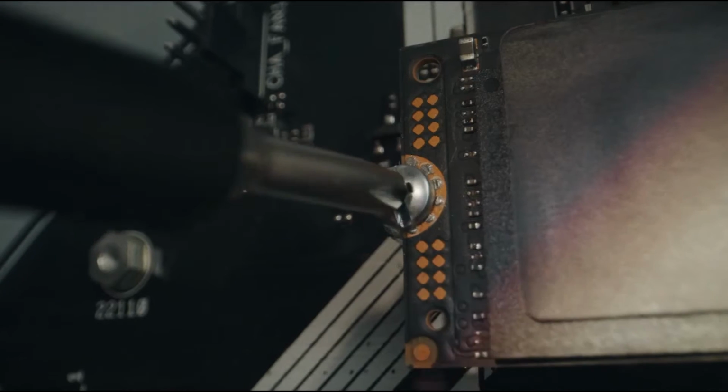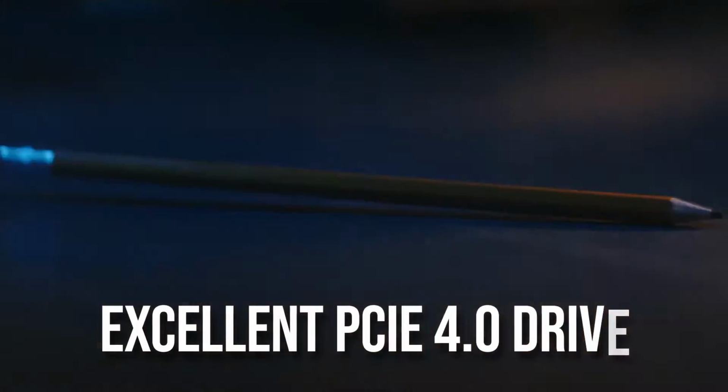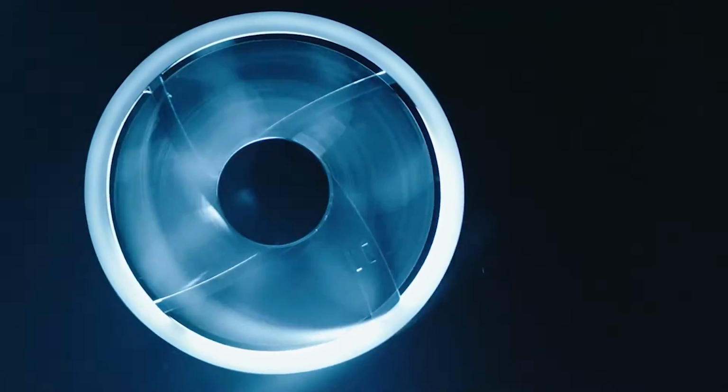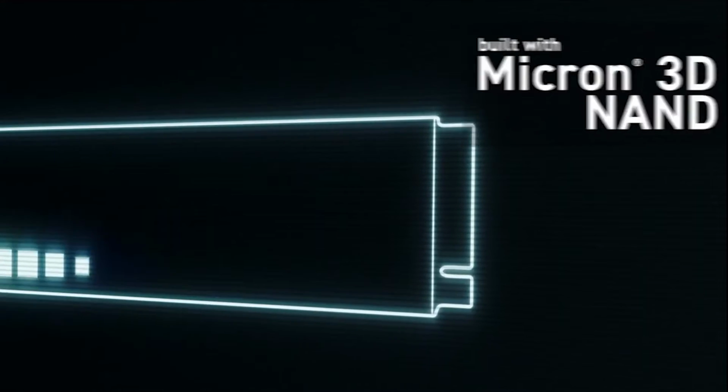For storage, the Crucial P5 Plus 1TB is an excellent PCIe 4.0 drive with a DRAM cache. It works as advertised and hits a read speed of 6,000 megabytes per second, making it a popular M.2 SSD for the PlayStation 5 as well.